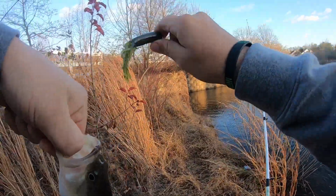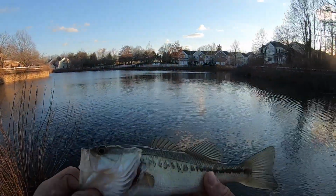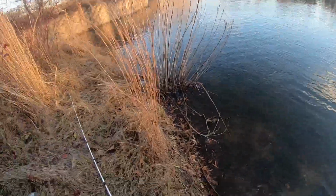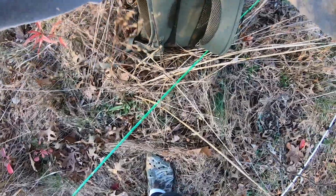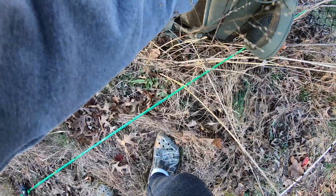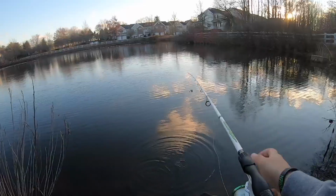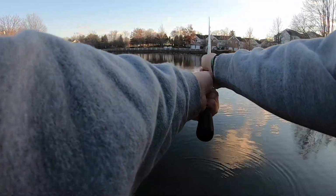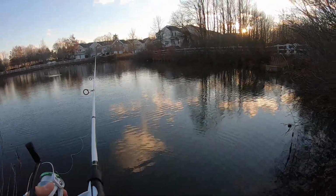Alrighty. There we go. Little fishy right there. Tiny little bass. We're gonna switch up to a different bait. Let's get the Senko out. Alright. Senko's being tied on. We'll see about this bait. Maybe this will work.